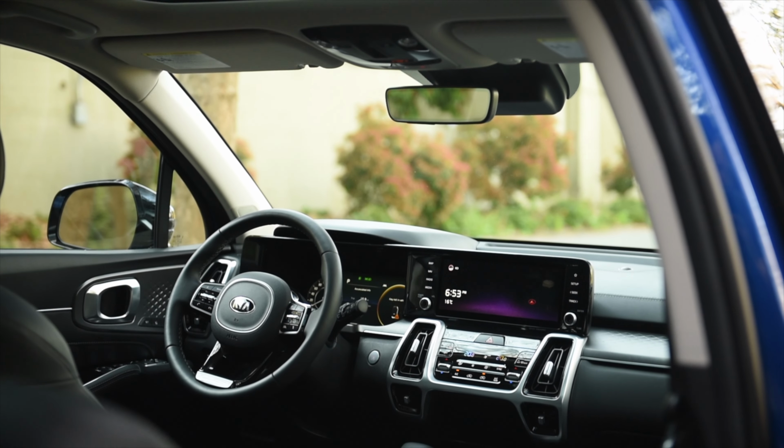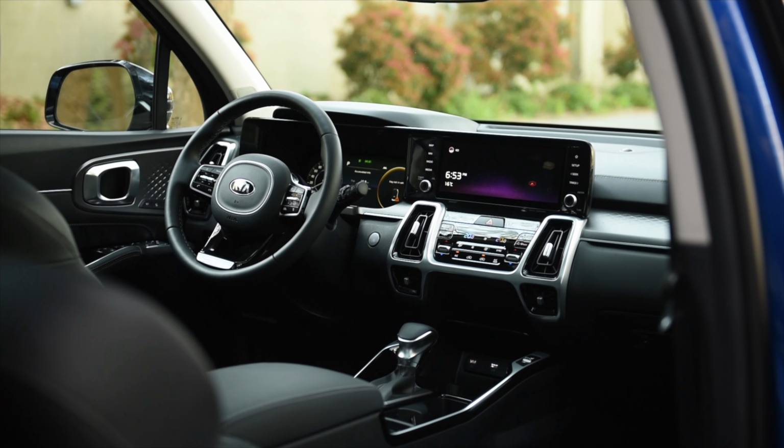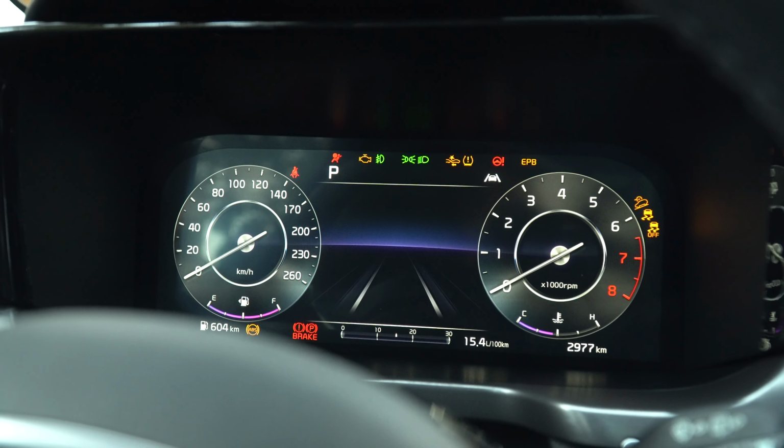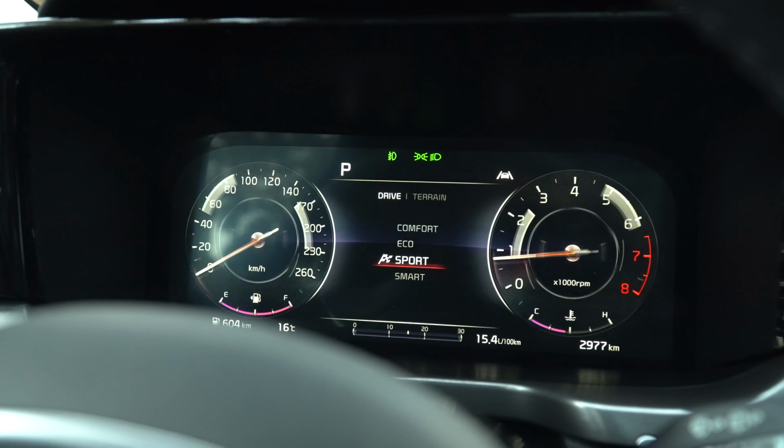In front of the driver, we get a pretty typical steering wheel layout. Nothing too special here, but there is a digital dash that's nice and flashy. Sadly, this is only available on the top trim. The rest of the lineup gets standard analog gauges.